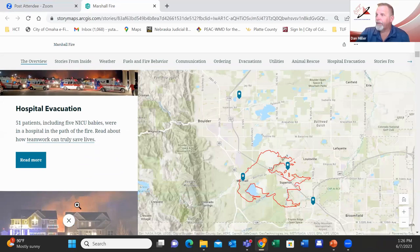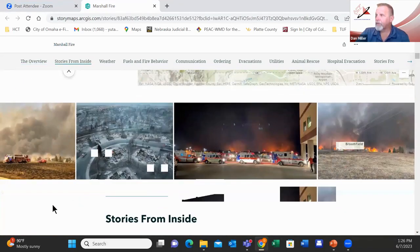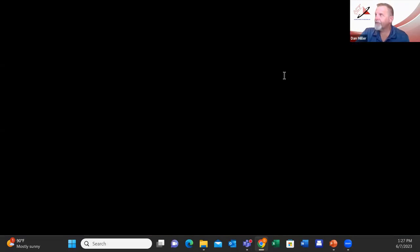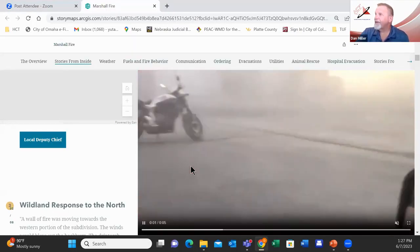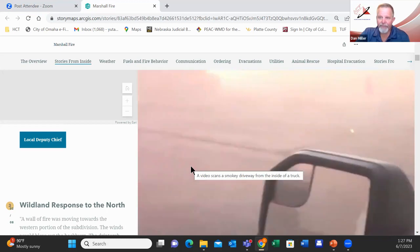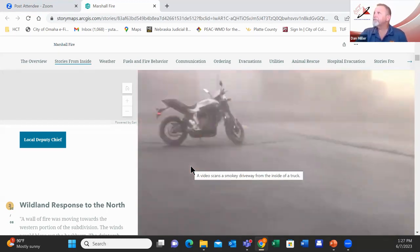So it's just a really, really good website, good to read through. It's acting up a little bit because of too many things going on. Now it cracked. There it came back. But it's got a lot of firsthand video, dash cams, things like that of different points on the map during the fire and during the event.